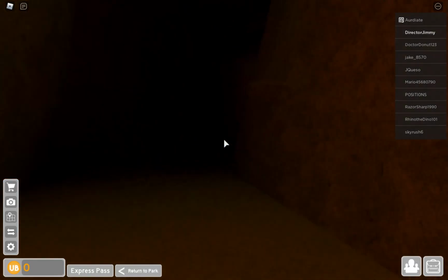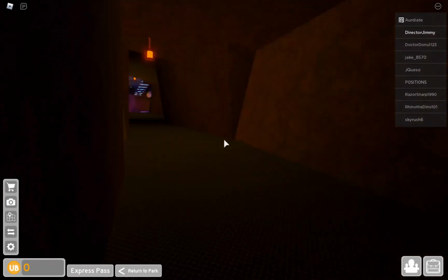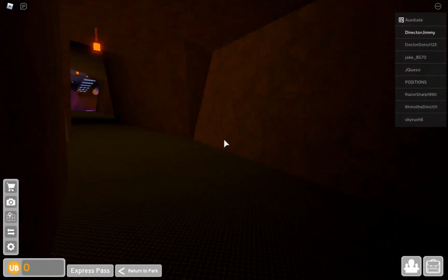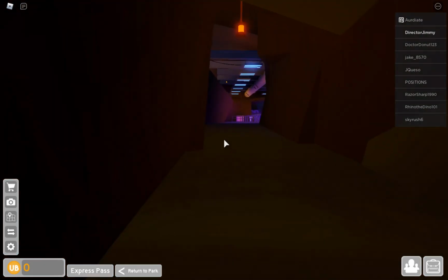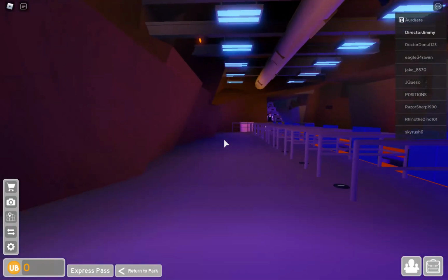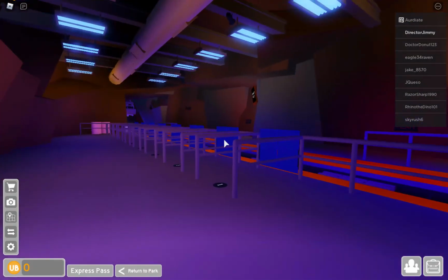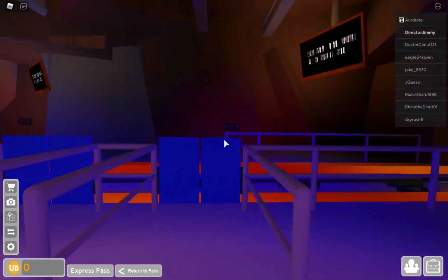Going through this cave here to get to the roller coaster in the kids land. Here we go. Damn, this thing loads you backwards. That's kind of cool.